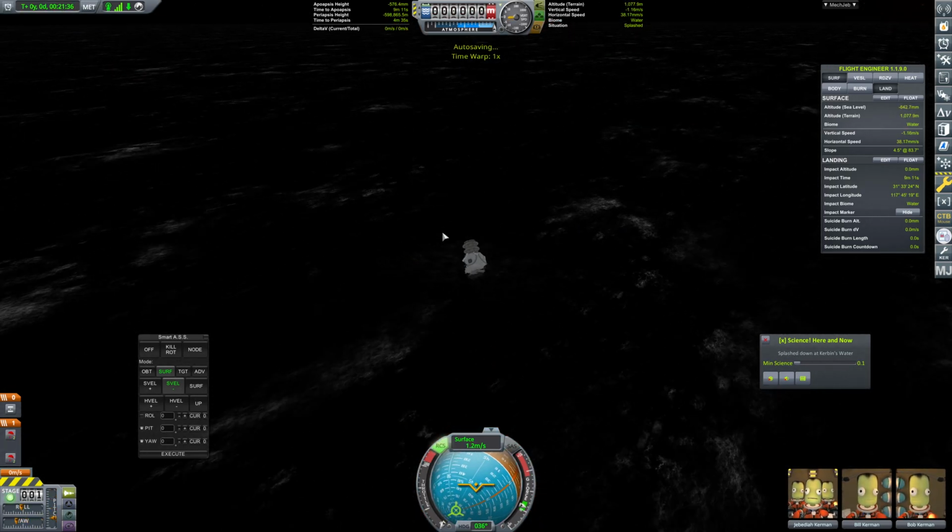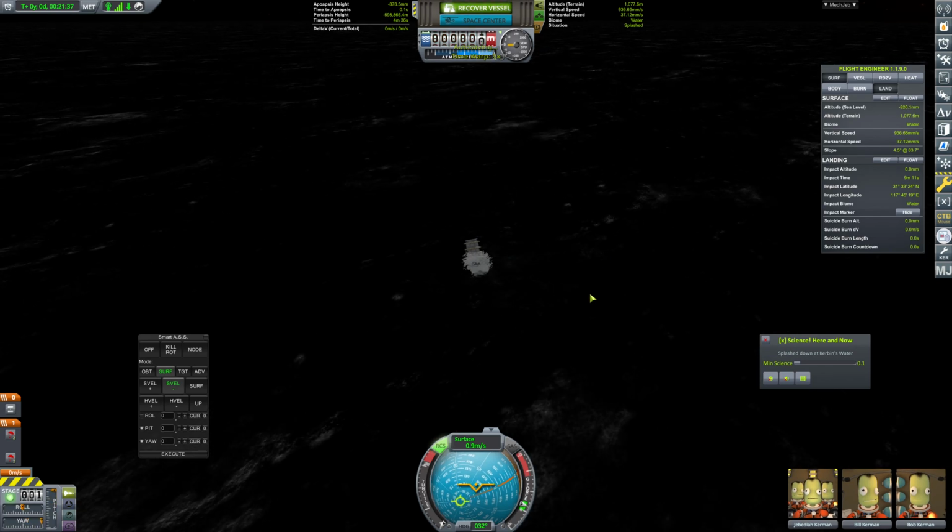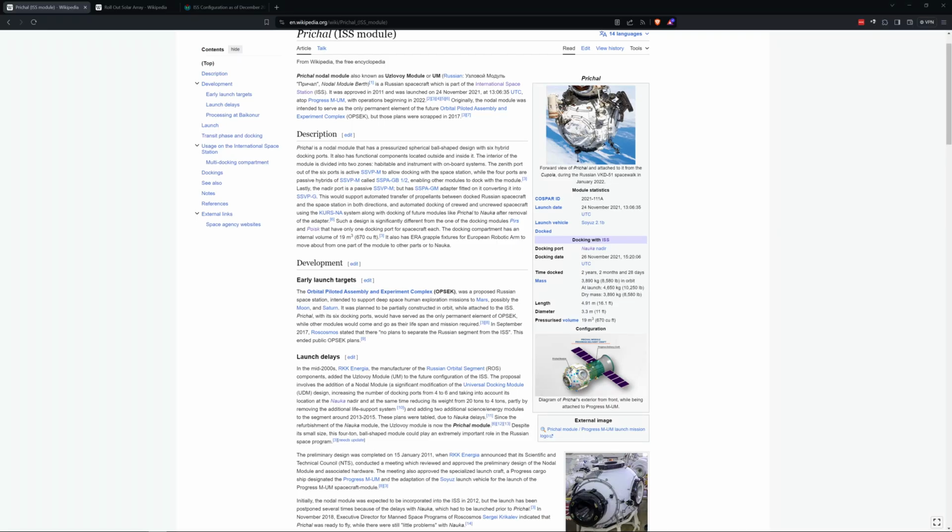So here we are splashed down, and we will recover our vessel. We'll need to get our payment for this, of course. And I think this is going to be a fairly easy build here. I'm just wondering right now about docking port directionality. So we can take a look at that as we get loaded up here. Let me hop on over here.